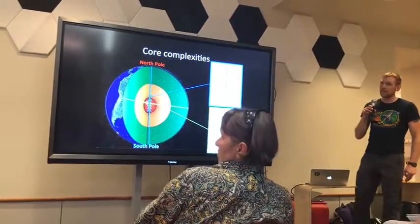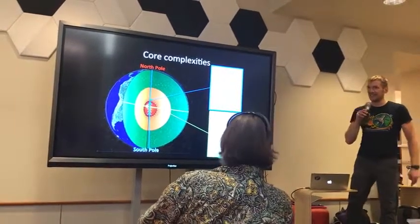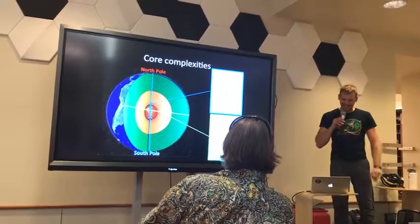How could that be if the inner core is all made of the same material? That's the fun part. That is where we're going to next.